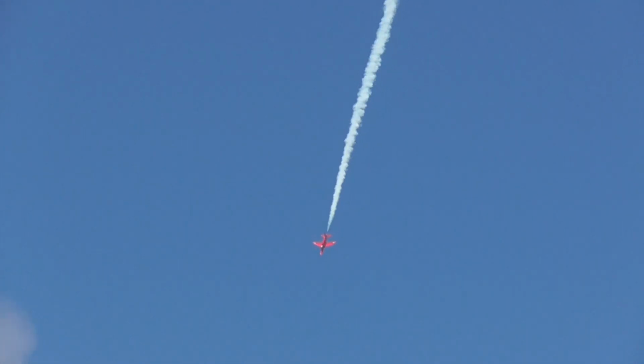It's the call from Red 6. Each aircraft now pulls up to 6G, which means everything about them is now weighing 5 to 6 times heavier than what you and I are as we stand on the promenade. They'll reach a height of over 2,500 feet. They'll reach 60 degrees inverted on the way down before rolling the correct way up to complete the manoeuvre we call the Boomerang.